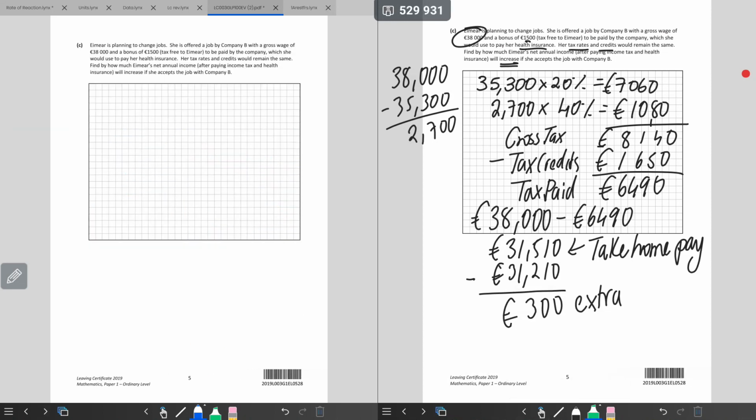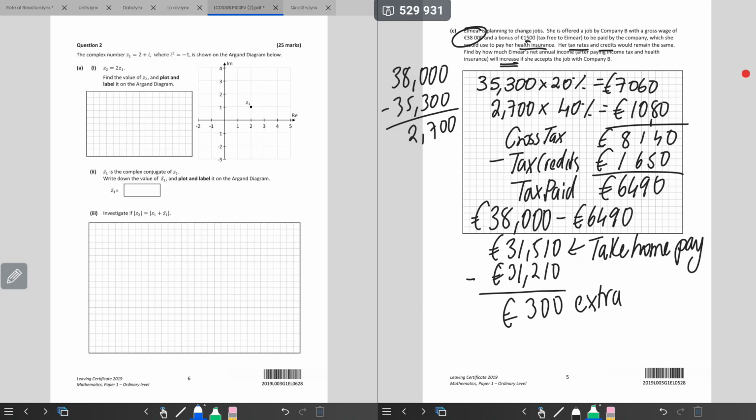Right. Moving on. Complex numbers. Always think full marks should be got here, near enough. Complex numbers, Z1 is 2 plus i. What number is before that i? We're looking for a number in front of the i. Plus i, and what number would it be? 1. Good. That's the same as 2 plus 1i in terms of flatness.